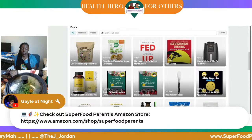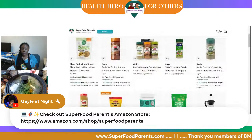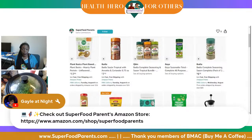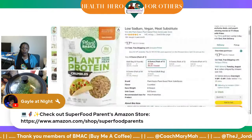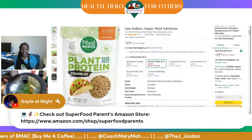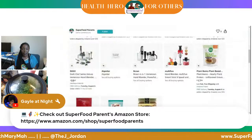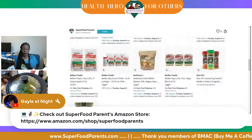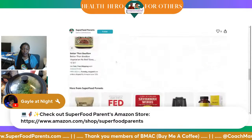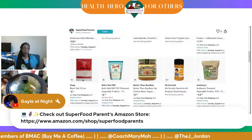Plant-based treats for vegans. I think this list right here has several crumbles. It has this one, the plant protein, which is a pea protein. So you can use those crumbles, or you can use the other one that is in this same list. So let's go back to this list. And I think here it is, TVP. It's a different bag. This one is Bob's Red Mill. Let's see. I thought I had one from Anthony's because I really like Anthony's. Yep, here it is. This is the one. So this is the one that I'm using today.